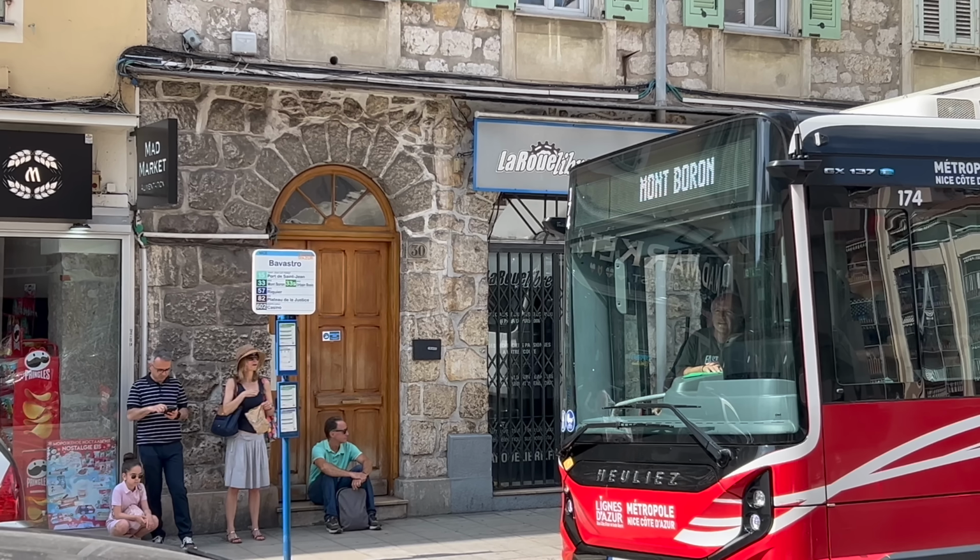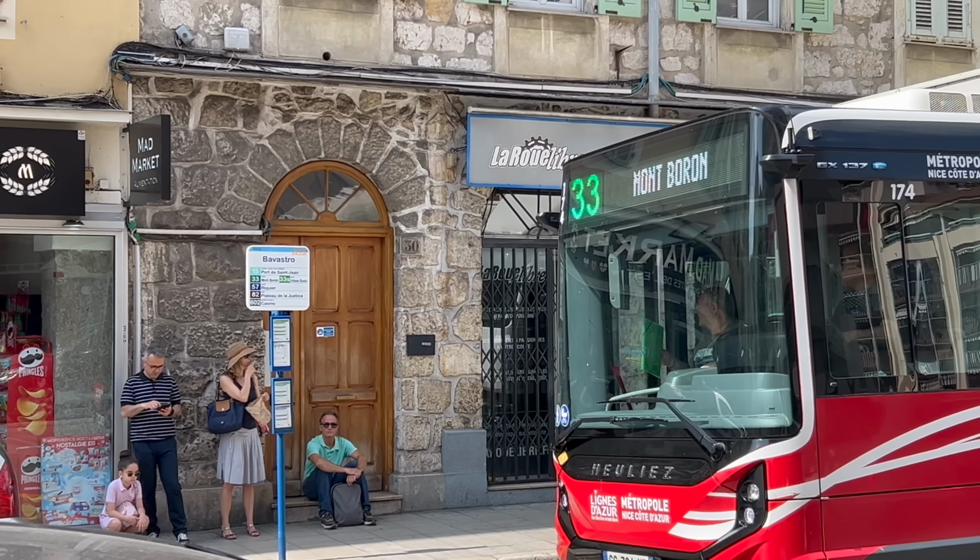There's the sun. There's a really important rule on the French Riviera: never leave your house without sunglasses, even if it's clouded. That's why you pretty much always see us wearing ours.